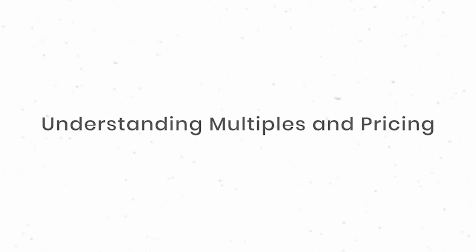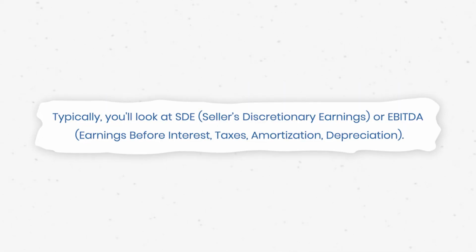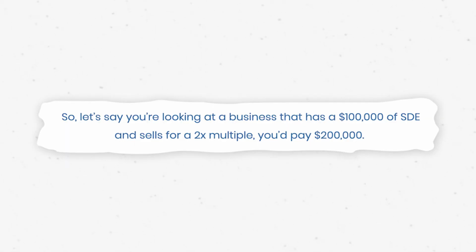Understanding multiples and pricing. When you hear the word multiples, what I'm referring to is the multiple of earnings that you might pay for a business. Typically, you'll look at SDE, seller's discretionary earnings, or EBITDA, earnings before interest, taxes, amortization, depreciation. So let's say you're looking at a business that has $100,000 of SDE and sells for a 2 multiple. You'd pay $200,000. Pretty straightforward, right?